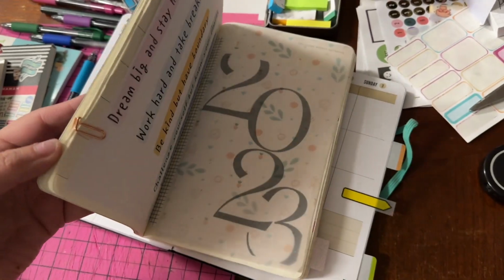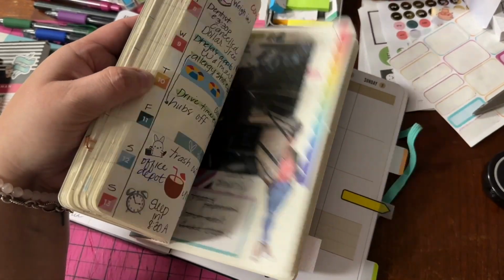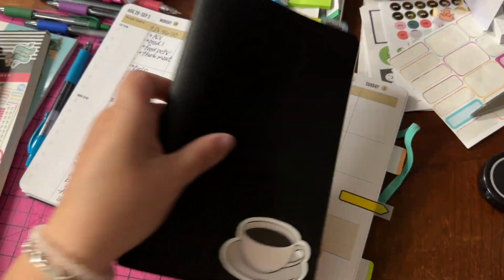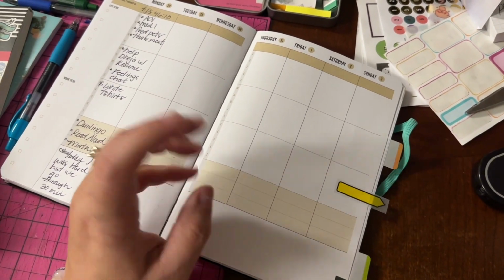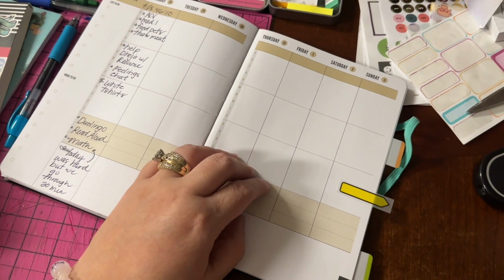So this one I have kept up with, and I plan on finishing this. But yeah, so if you need any inspiration for Commit30, this is what I'm gonna try to do. And I thought to share.